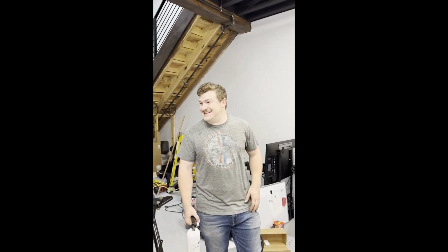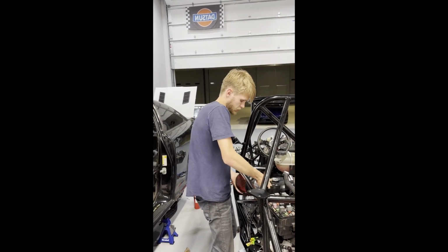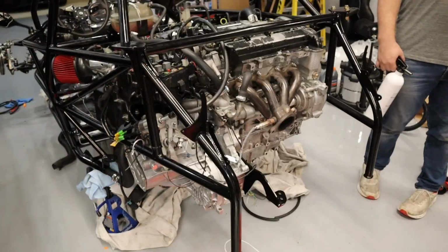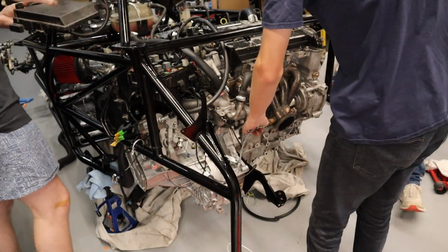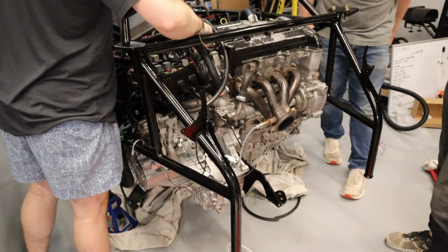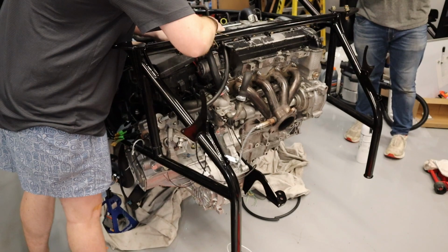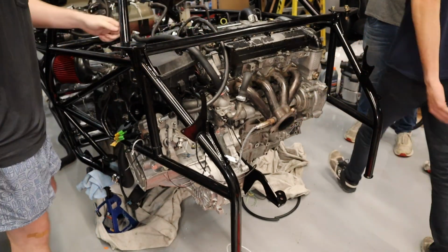Yo! What? That scared me. I was not expecting that. Dude. Holy... Yes! Nice! Alright. Wow, that smelled bad, dude. I pooped myself a little bit. I'm tempted to throw the muffler on just because I'm a little concerned that this O2 sensor is a little too close to the opening.